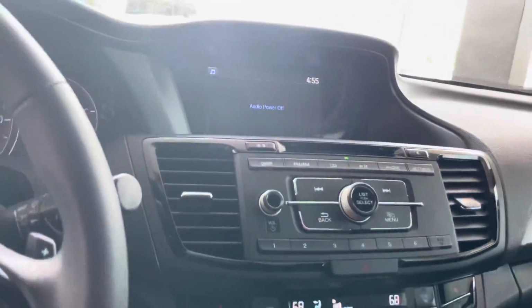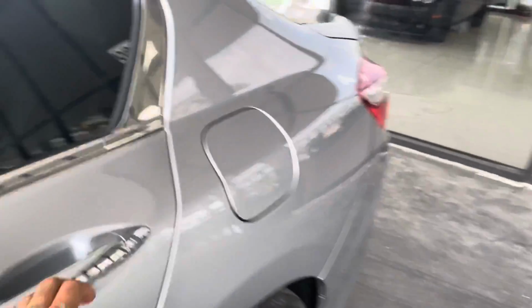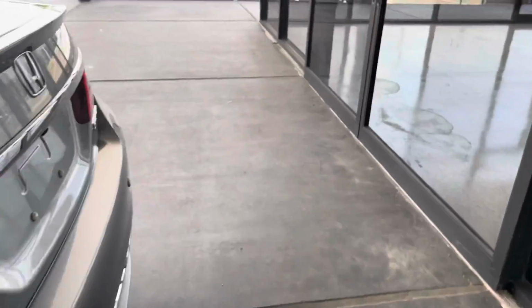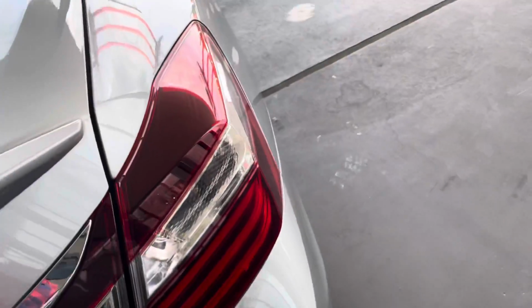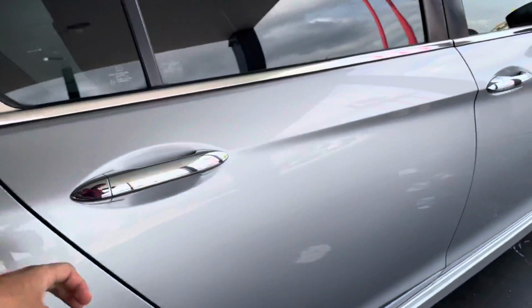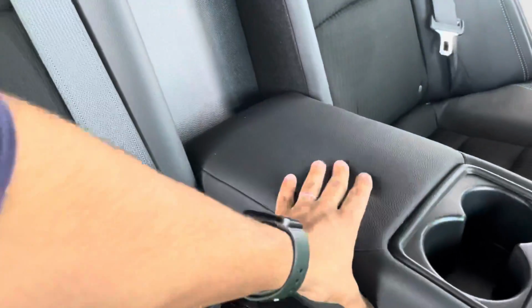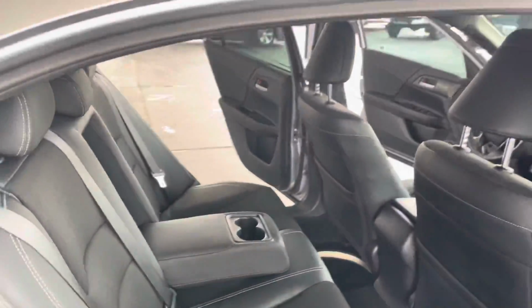We have some more storage up top. Let's check out the back seat. As you can see, the back seat's pretty roomy as well. We have chrome accented door handles, chrome all around. Here's another view. We've also got two map pockets, which is very unique in today's segment of sedans. A very nicely padded armrest with two cup holders. The seats do fold down in a 60-40 manner.